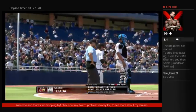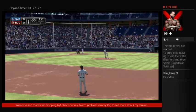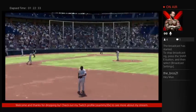Maybe that'll help him come through early. Samuel Tejada will get his first shot here. A couple of hits in four trips last night. Now here's the pitch. Slider, and that's hit on the ground towards second. Throw on to first in time, one away.